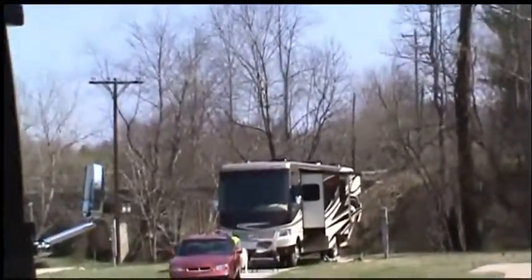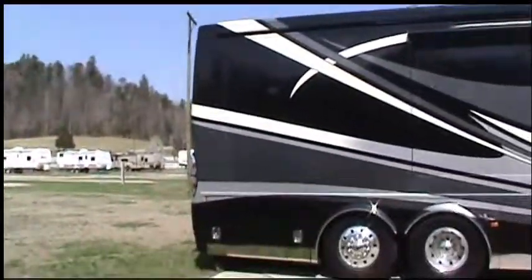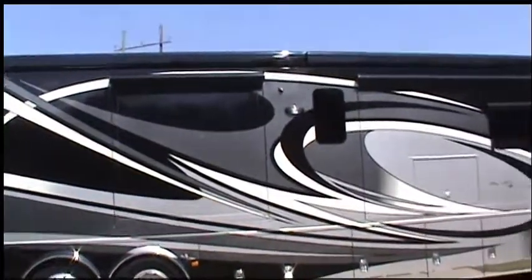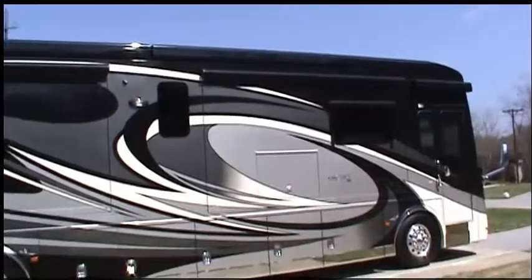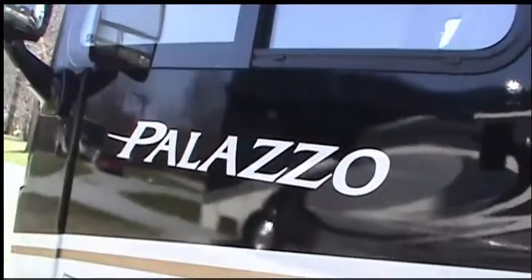There's my coach over there. I traded in after getting a piece of junk like this. There's my new coach. There's my new one right there. But anyway, so this is a Thor Palazzo. I think it's a 36.1. They have a new one out, 36.2, which is probably another piece of junk.